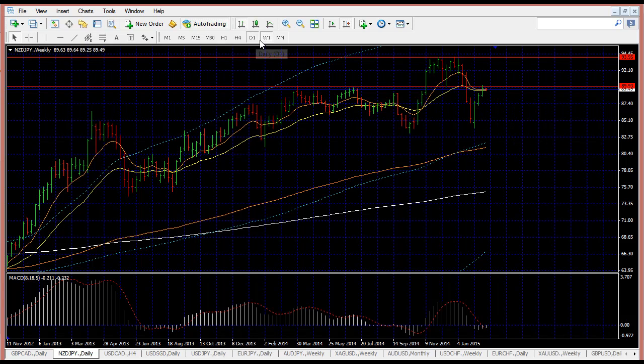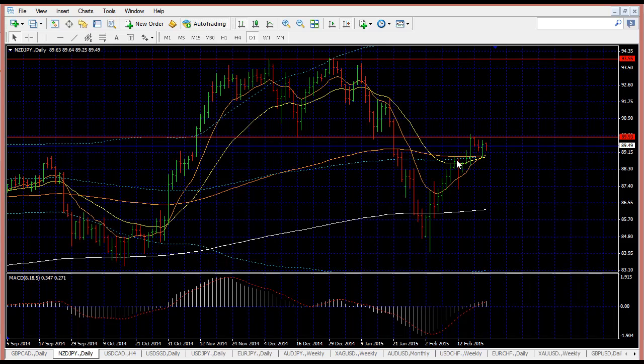Right now, if you go down to the daily time frame, price went up and shot a nice long green bullish bar. It stops. Where did it stop? At the 89.93 level. Got rejected. It stops right now, heads down, and consolidates sideways.